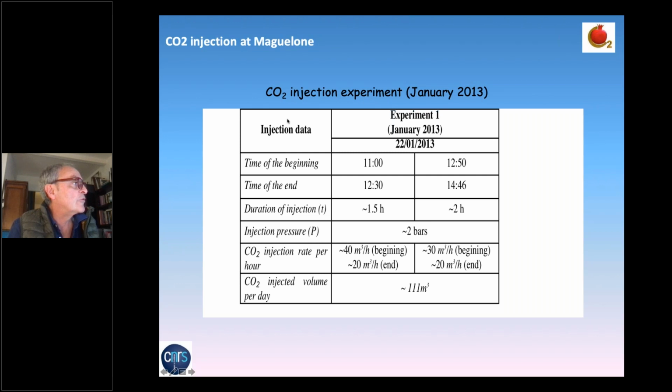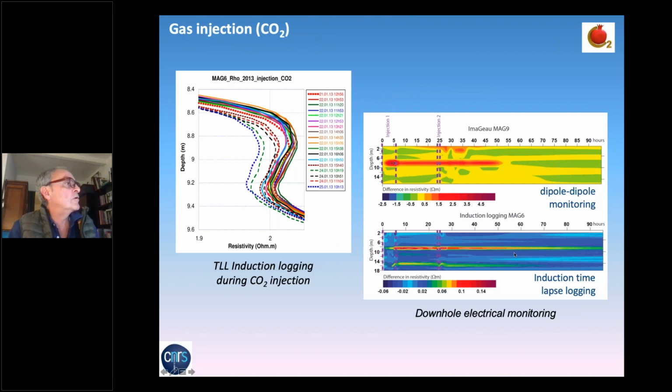So we did first nitrogen injection, then started CO2 injection in 2013. So that was very small batches of CO2 that we injected at a very small pressure. We didn't have any purpose to inject lots of CO2. So let's look at electrical results.